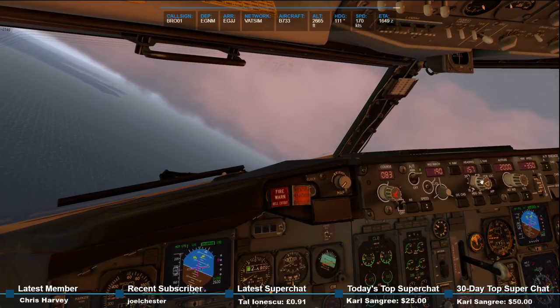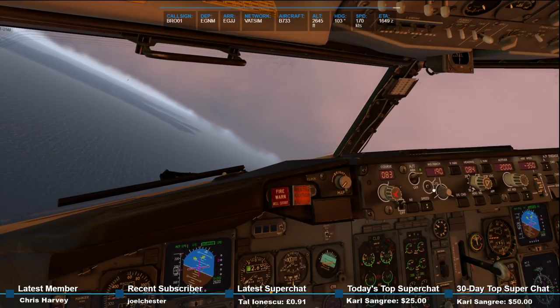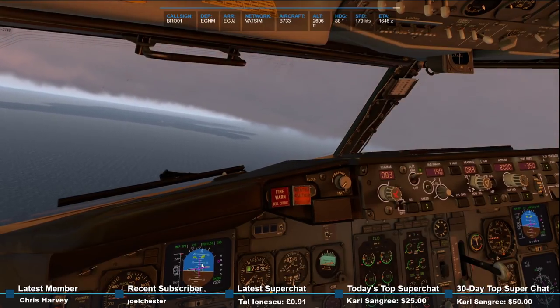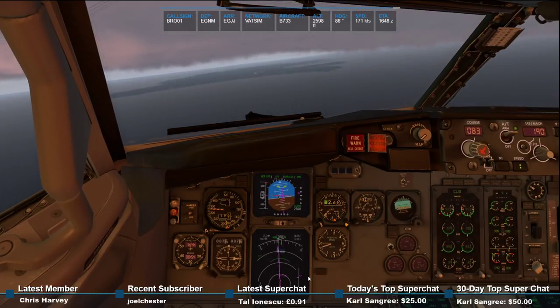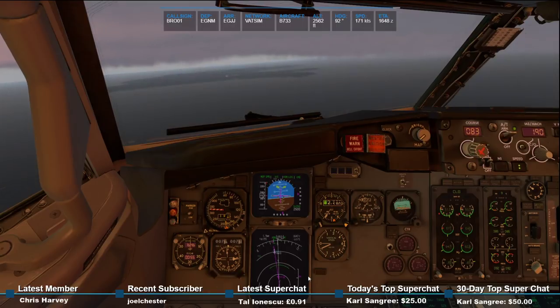There's localizer, live localizer capture, so we can set runway heading 083. I think you said 18 knots on the wind, we'll get a wind check in later on. There's one dot, so we can arm approach. VNAV's now showing on path, but it shallowed out slightly. Not sure why. A bit of a wobbly localizer as well.